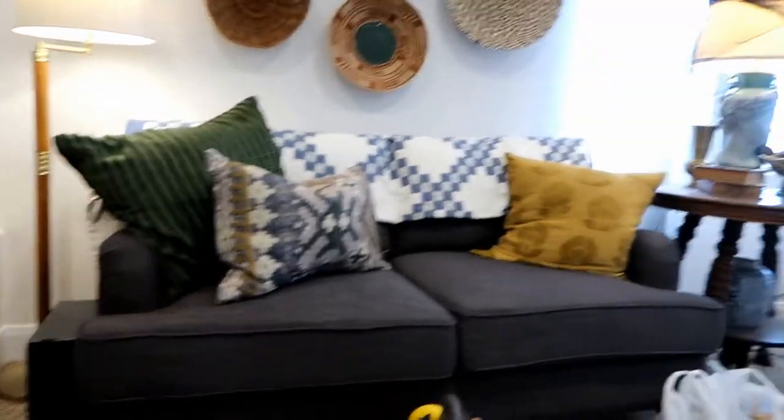It's already put up behind me. So right behind me, can you see that lamp? That is a new find as well. She was $10 at a thrift store. It came with the lampshade. I recently put that there. Let me see if I can show you.